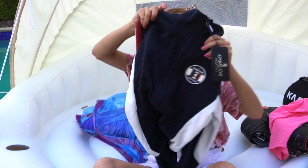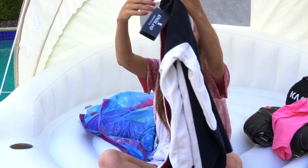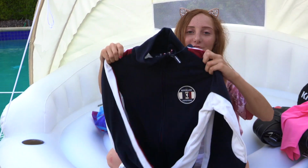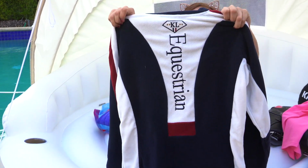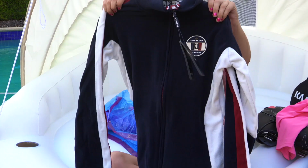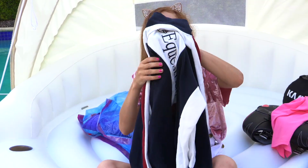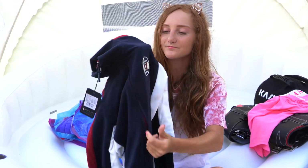Also by Kingsland, we have this adorable fleece, red, white, and blue jacket, because one cannot get enough Kingsland ever. It's in my Barnes colors, so I feel like I'm representing kind of. This is the back. This is the front. What I love about this jacket is I love the embroidery on the back of it, and I love this little Kingsland equestrian tag on it.